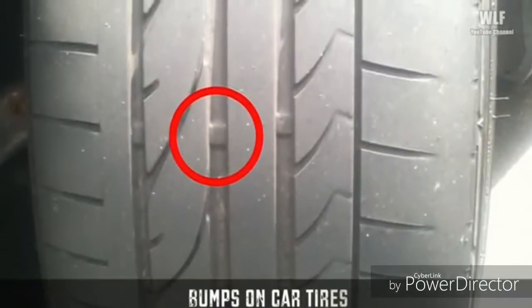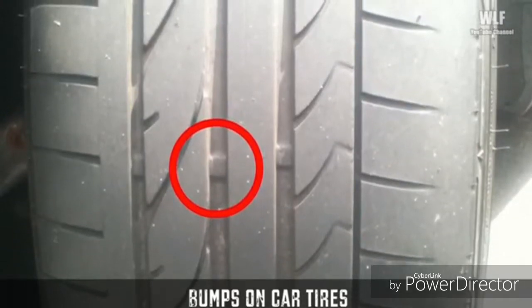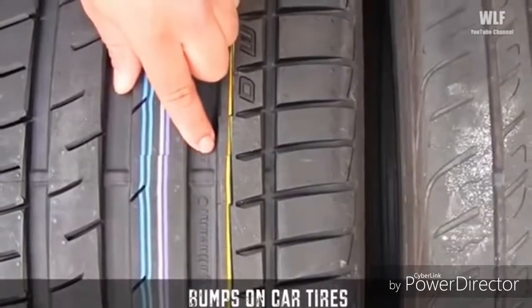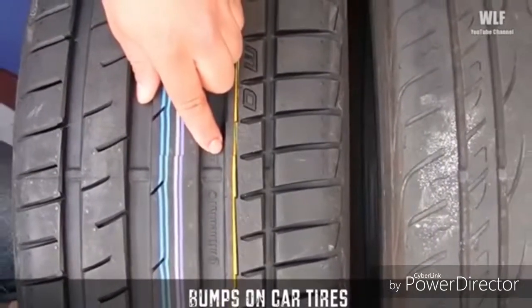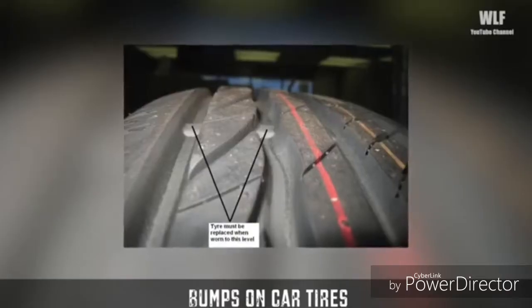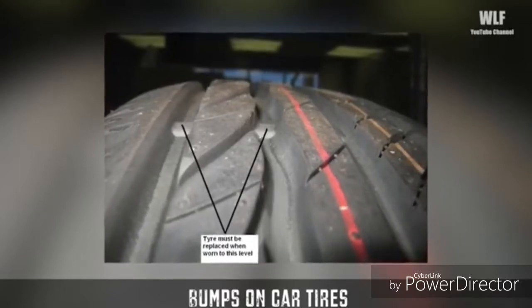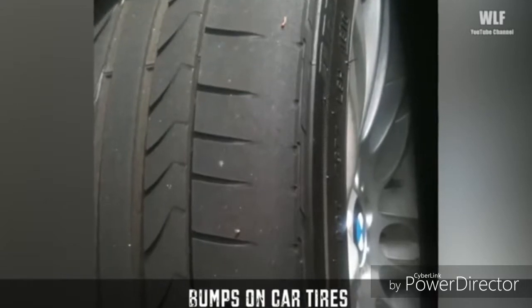Bumps on car tires. These bumps are called tire wear indicators. It's important that the tires on your vehicle have adequate depth so they can maintain grip on the road in a variety of conditions. If your tires are worn down to the tire wear indicators, it can take you much longer to come to a stop on slick roads. You may be at a higher risk of hydroplaning too, which can lead to an accident.